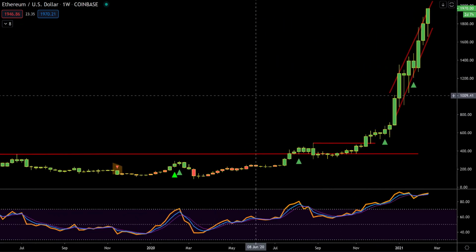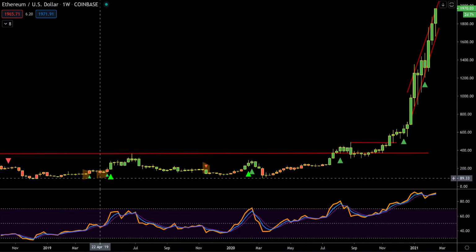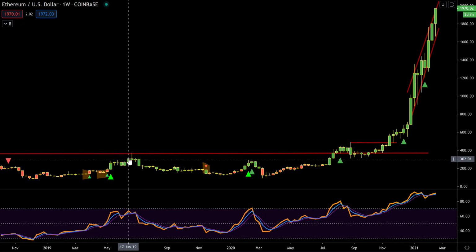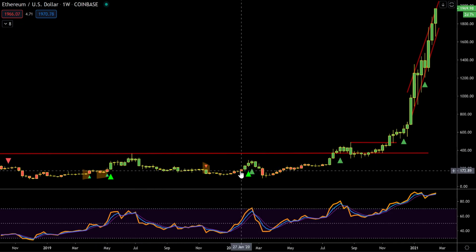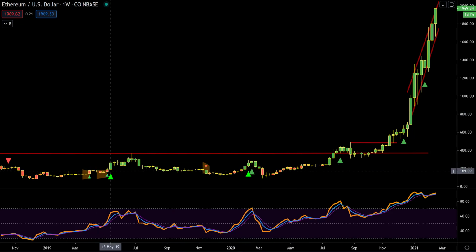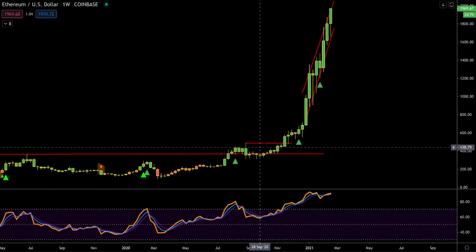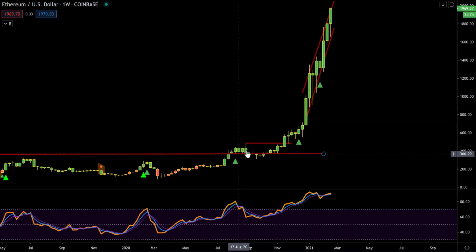You can see that we've been in a stage 1 basing right here on the lower time frames, although these were stage 2 uptrends that you could have caught if you were a swing or scalp trader, right? This is on a weekly chart, actually. This is not scalp trading, sorry, swing trading or investing, right? Mostly swing trading, and this is where you have your investment move right here, your investment arm, okay?